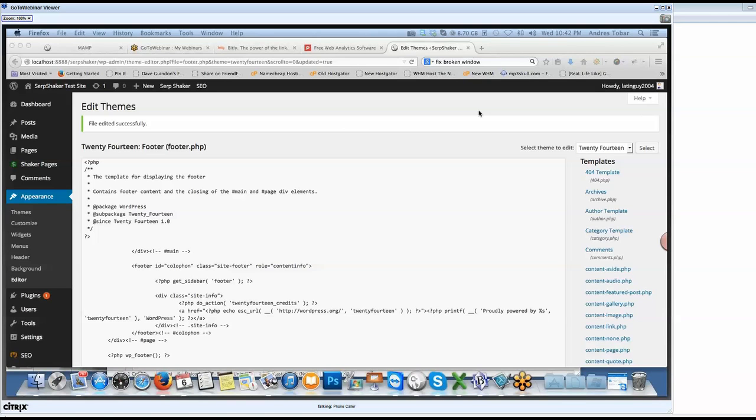But as far as how it is different from local LAMP or WAMP servers, the only big difference would be the fact that we already have PHP pre-configured to run as optimally as possible.